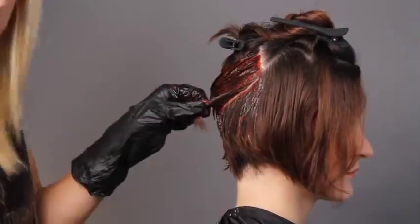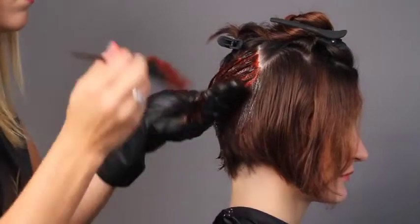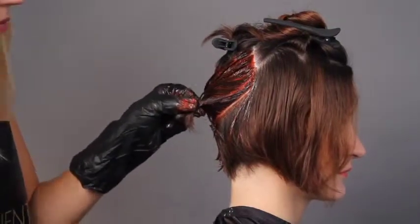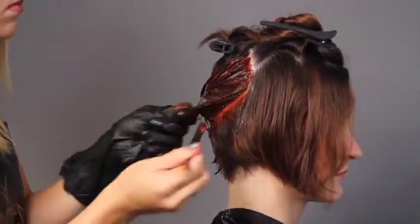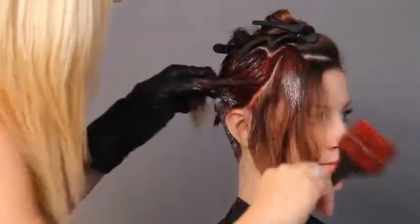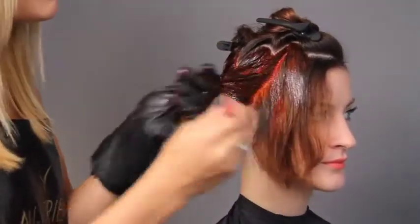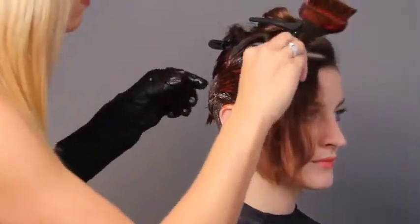I find diagonal or vertical sections work faster when working around the head. You can cover more space. Working towards the face again, brushing away from the face. It's going to allow you to layer that hair on top of each other so it can process separately from the top.